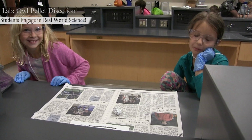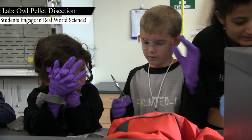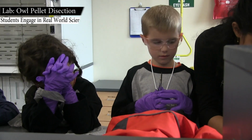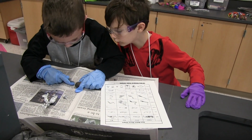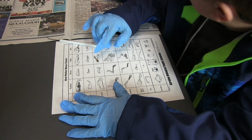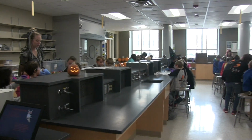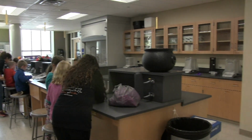They selected an owl pellet because owl pellets are an excellent way for researchers and kids as well to learn about what owls are eating. That was a chance for kids to do something very hands-on, and also something that actual researchers might do to try and learn a little bit more about the world around them.